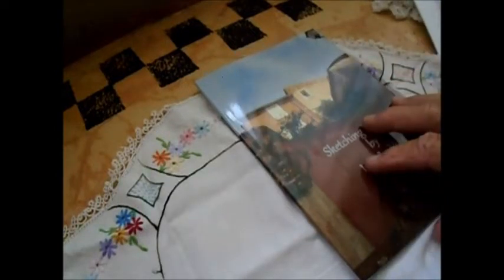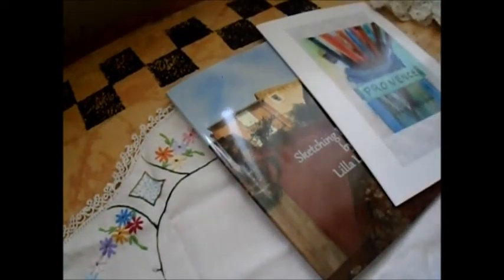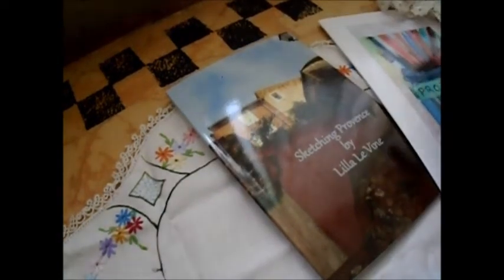Now I've got a number of books that I've made with sketches of France, mainly Provence. I spend most of my time there when I've been there. I've been to Paris, of course, but I didn't find that was as easy to actually paint and draw, so I preferred Provence. So anyway, I've got several of these books, and sometime I'll put some on my website, if you're interested in buying one. Those are they, and I hope you enjoyed that. Sketchbooks. Sketching Provence by Villa Levine, and this one says Lila's sketchbook, but they are the same book.